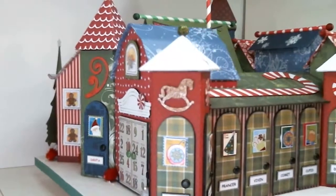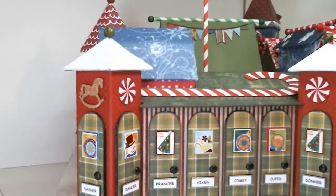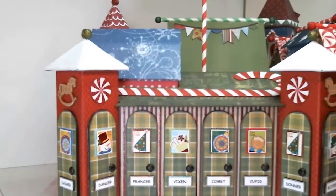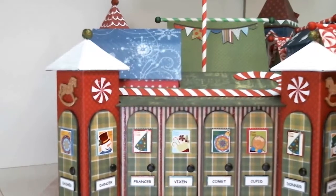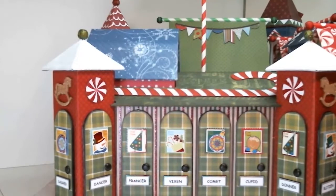So all the reindeer names are there. I printed those out on the computer and just backed them with some chipboard. That giant candy cane on the roof there was part of the Elf Magic chipboard cutouts. I used a lot of them. They were a lot of fun.